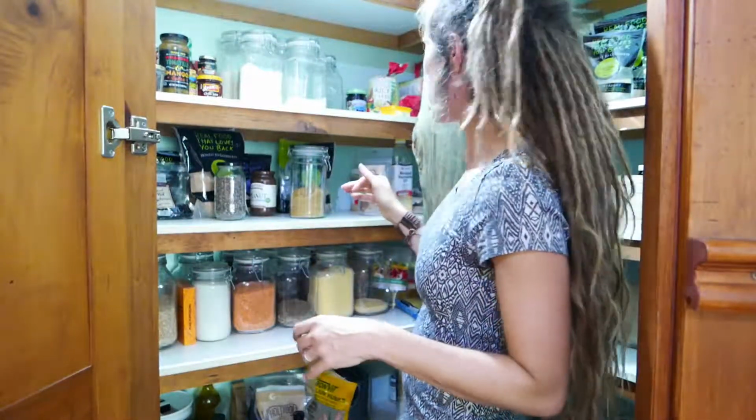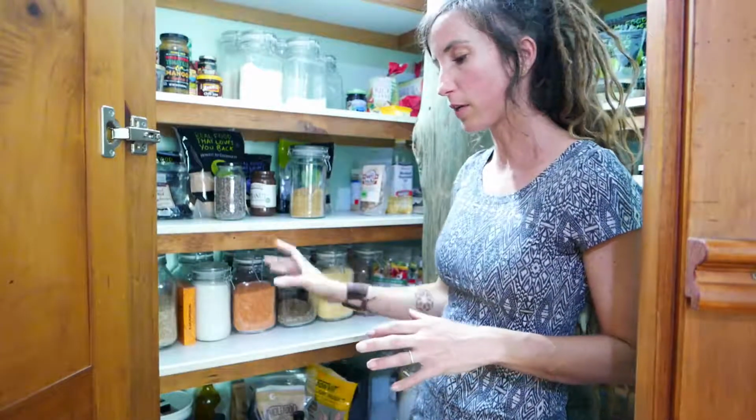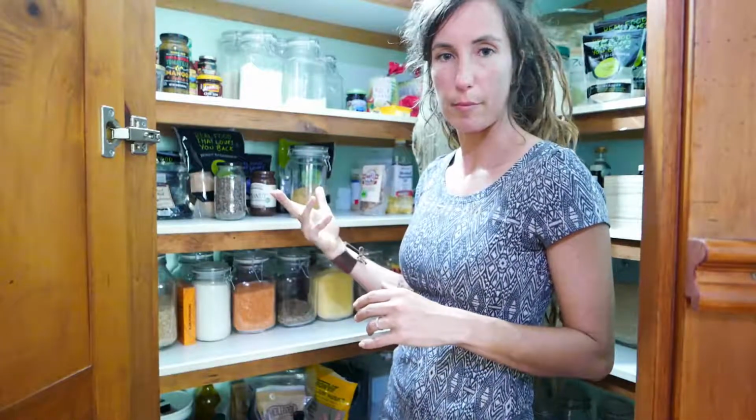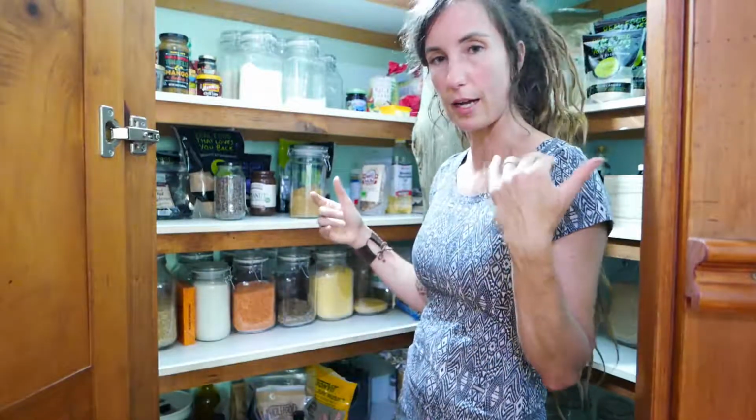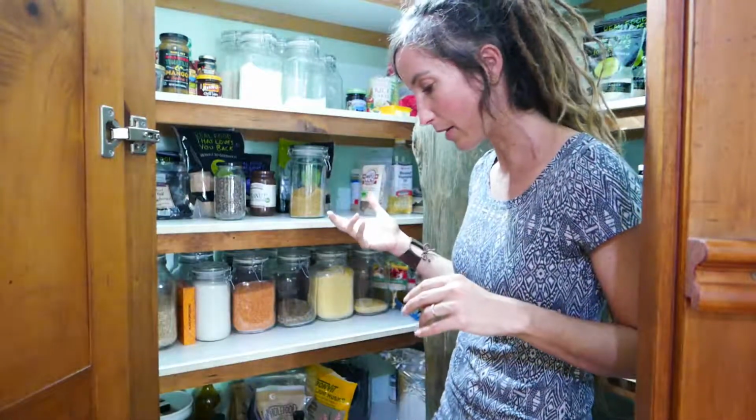That's probably it to show you guys in the pantry. I've got a few other bigger things stored down the bottom. I've got a whole range of glass jars, so when I make a pesto or a nut butter or something, I can put it straight into a glass jar in the fridge. So it's great to have a range of sizes of glass jars on hand as well.